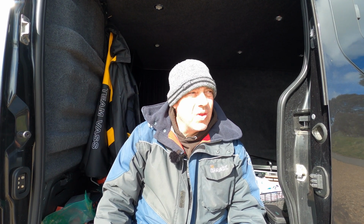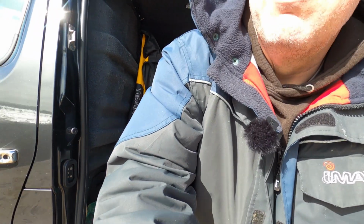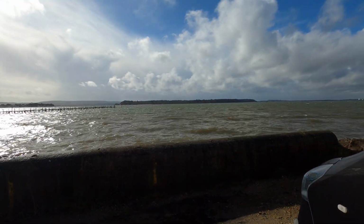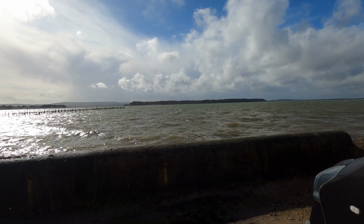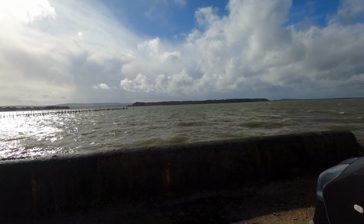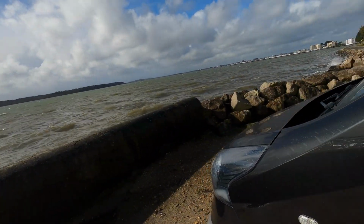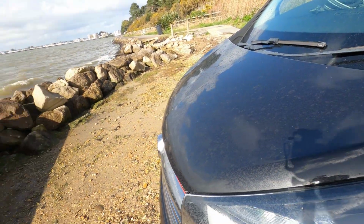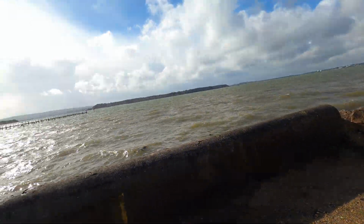But it's windy. Like I said, I've got head on. At the moment it's dry, so I'll give you a quick show around where I am. Well, obviously you know where I am, but the state of the tide at the moment, look at that. That's perfect for bass. There'll still be flounder around. My van, as you can see from the waves coming over, but this is perfect.